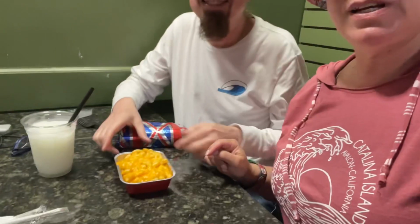We came to Earl's Sandwich here at Disney Springs for dinner. My honey is not only having a sandwich, but he's also having mac and cheese.